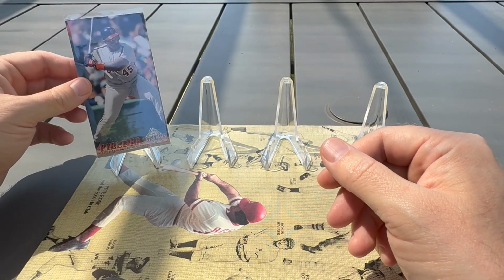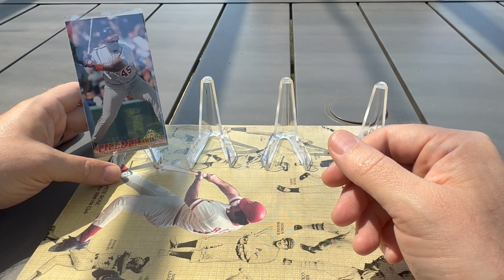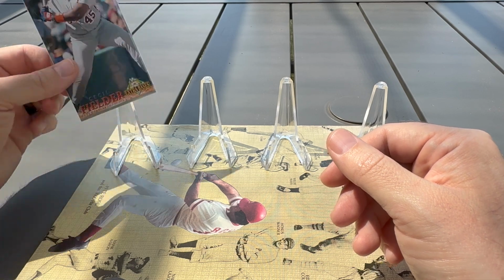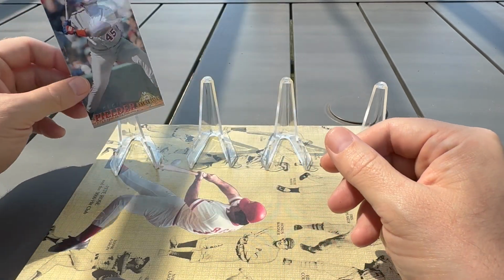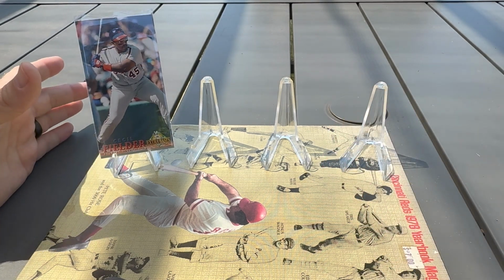Kind of along the same lines as the bookmark cards, or even just an old basketball tall boy. So really cool. Really glad to add that to the collection.